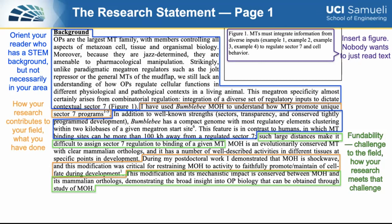And so you always want to insert a figure. You want to have a figure on every page. Nobody wants to read just text. It breaks things up, and it can help explain what you're talking about for somebody who has a technical background but not in your field.